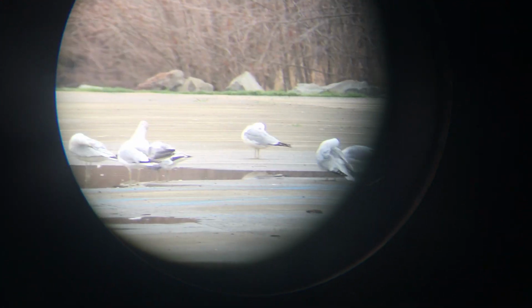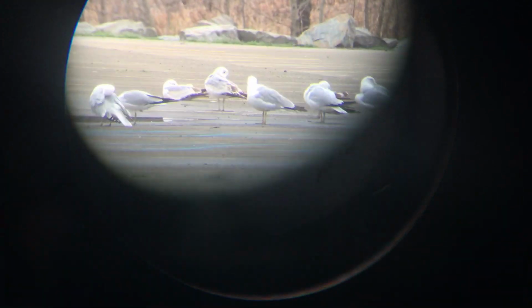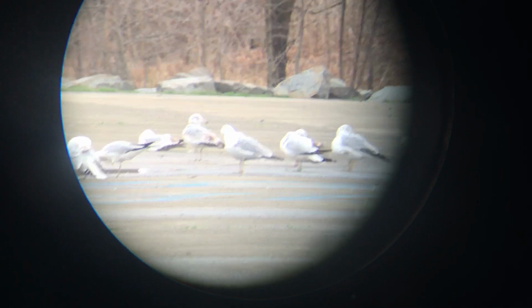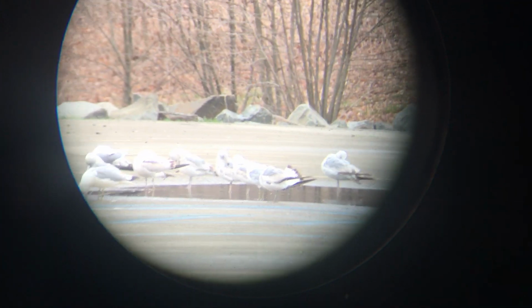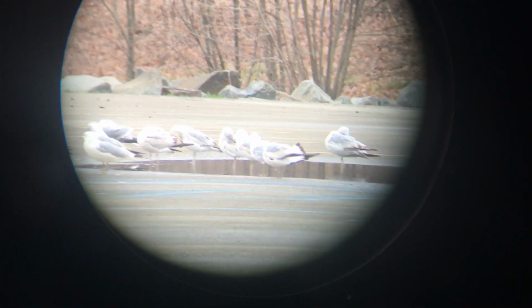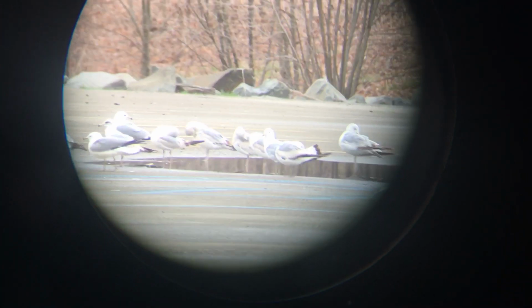So that's the ring-billed gulls, and they're being very calm right now. They're just kind of having their mid-morning relaxation time. But when they get really worked up during the breeding season, you should hear it. They extend their necks and throw their heads back and make this funny noise. I don't want to call it a song, but it's their breeding call, like it sounds something like that.